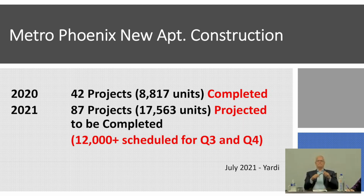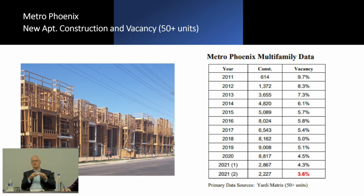So new apartment construction. Last year, 42 projects, almost 9,000 units completed. This year, the projection is 87 projects with plus or minus 17,000 units, with 12,000 scheduled for completion in the next couple quarters, third and fourth quarter of this year. If you look at the chart on the right, the middle column, you can see the number of units constructed. I'm going back to maybe 2015, so you go 5,000, 8,000, 6,000, 8,000, 9,000, 8,000. Keep that in mind. So typically 8,000 or 9,000 units per year.